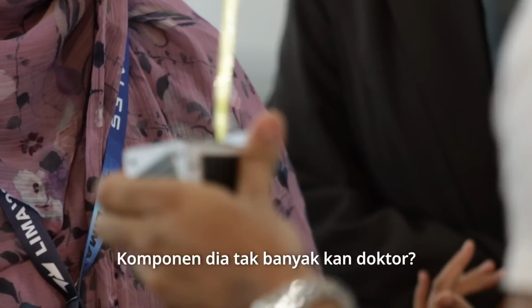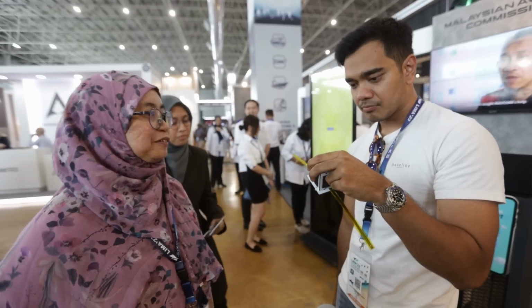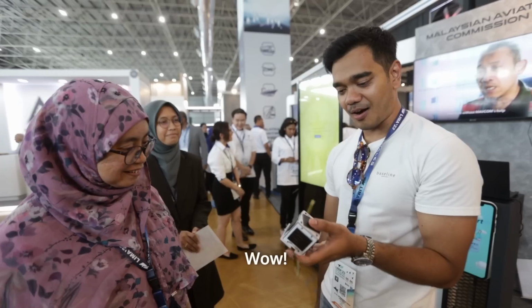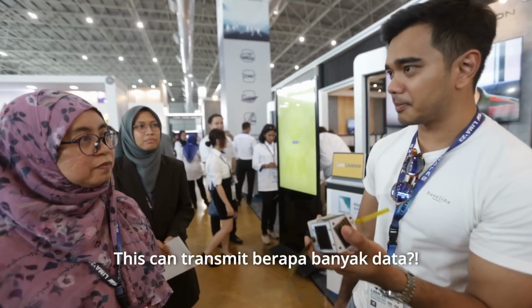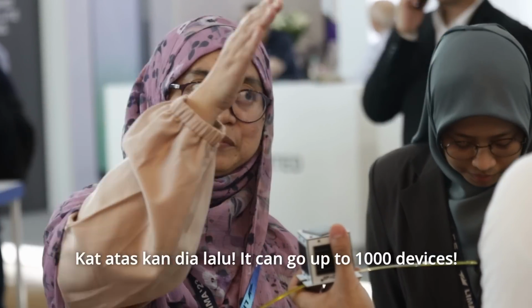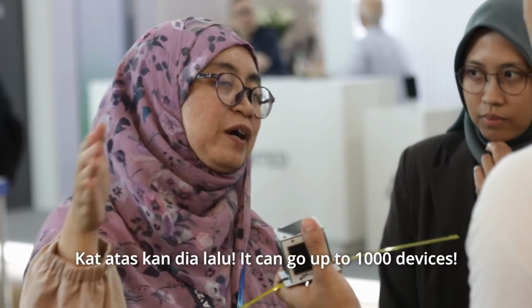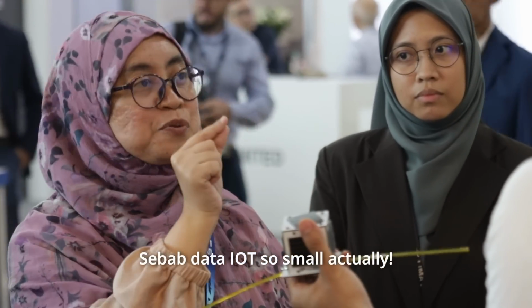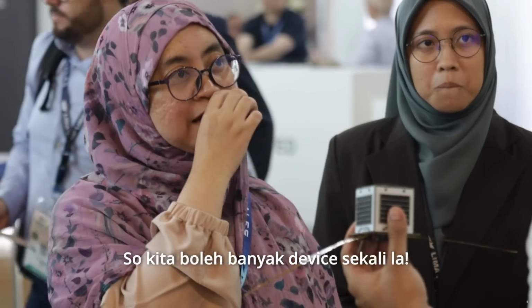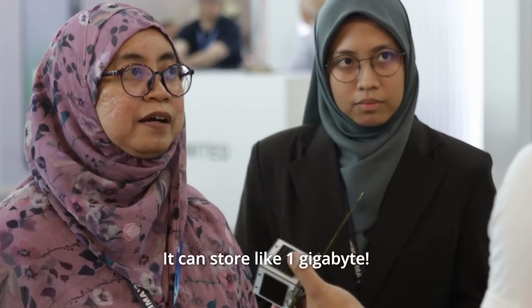Amazing. Komponen dia tak banyak kan, Doktor? Dalam dia lah. Kalau kita buka je lah dalam dia. Tak berat. Dia macam angkat, macam angkat handphone. Betul. Macam angkat handphone. Amazing. Wow. And this can transmit berapa banyak data. Device tu kalau dia dah lalu, kita dekat atas kan dia lalu, it can go up to 1000 devices. Sebab data IoT so small actually. Oh, okay. So kita boleh banyak device tu, sekali banyaklah. It can store like 1 gigabyte.